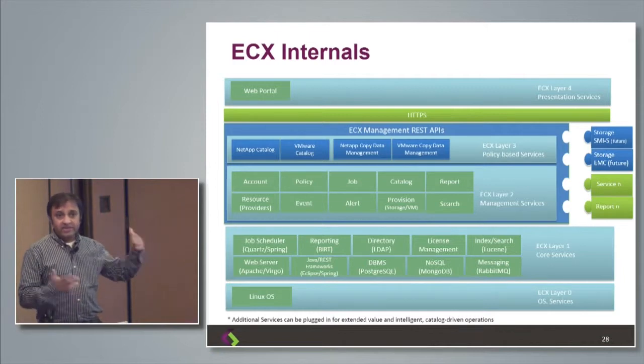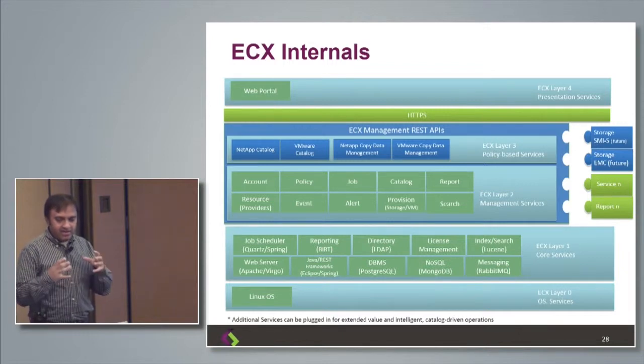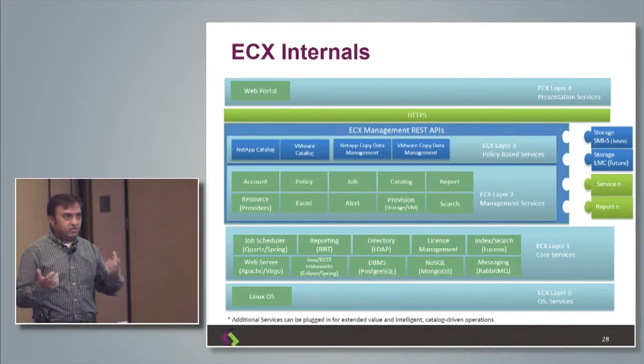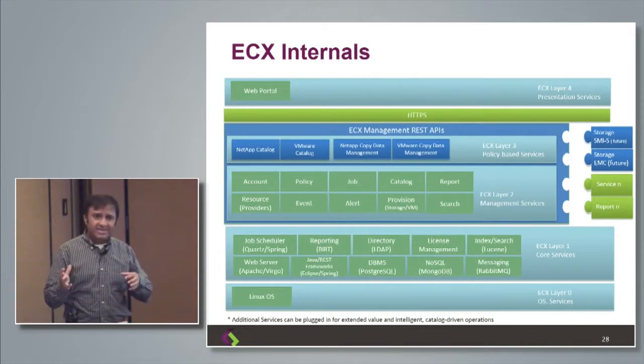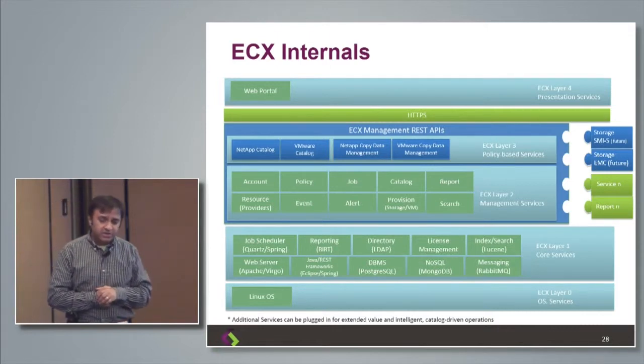At the base layer, we have Linux OS, it's CentOS, nothing special there. And then on top of that, we build ECX Layer 1 services. This is your popular, best-of-breed open source components. We don't want to rebuild something that's already out there. Some important stuff here: we cover job scheduling, reporting, directory services. But an important thing is, all our architecture is based on Apache Virgo, Apache Spring, Java development. So it's very modular. Easy for us to add enhancements.